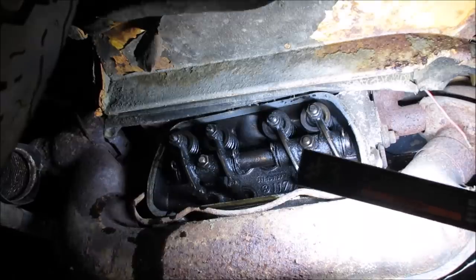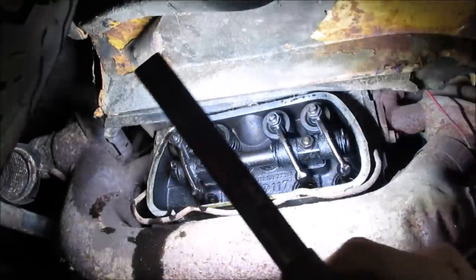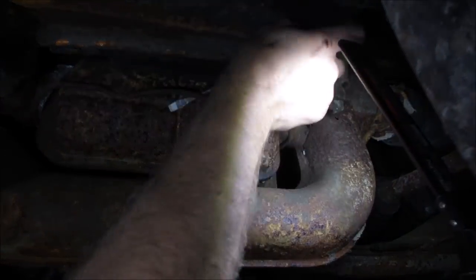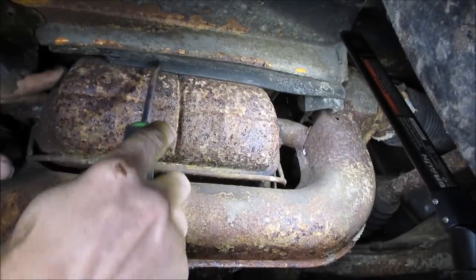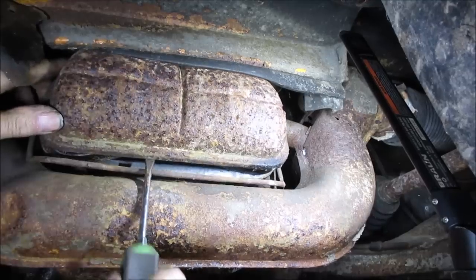I'm wondering what we can do to get the plugs out of it and try to get some oil in it. Let's go pop the one off the other side. See if we see anything over there. So it looks like it might have a little bit more room. The gasket's hanging down though. The engine seal.